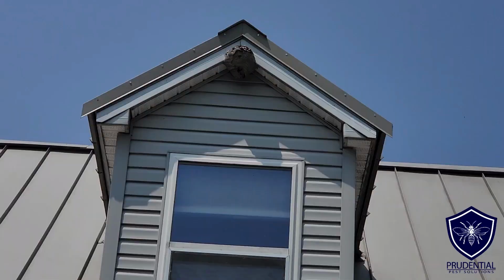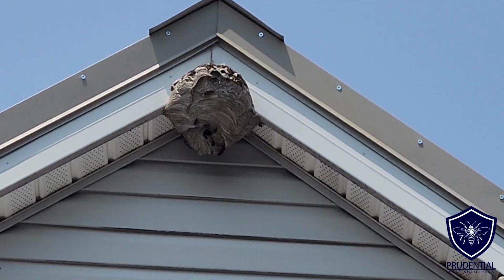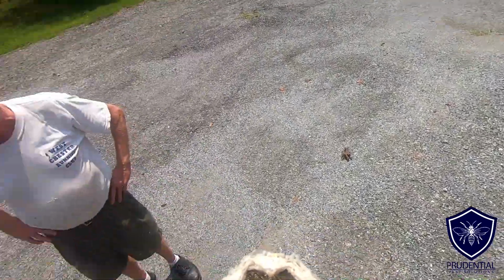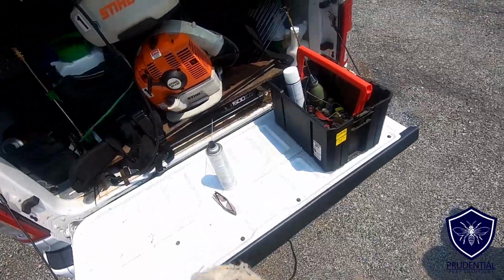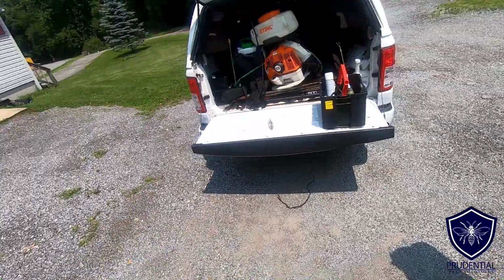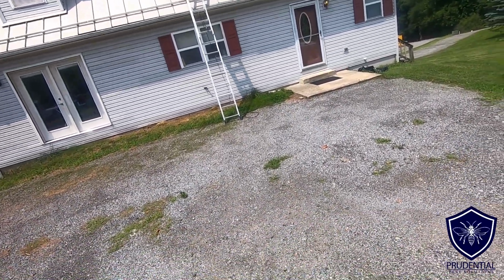So as you can see here, this nest is located in the eave of the dormer, above the second floor of the house. And again, this house is in Coatesville, PA, which is in Chester County in southeastern Pennsylvania, about 45 minutes west of Philadelphia. So as you can see here, I have my 22-foot ladder up there.